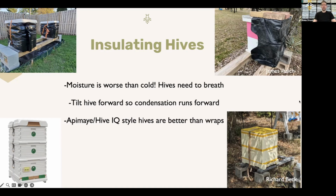The other thing is, these are all good examples of ways to insulate hives. Of course, the Apimaye hive or the Hive IQ, I like those better than any sort of a wrap. They're easier, but they're also insulated naturally, and they naturally have vents at the right places. And so you don't have to worry about that condensation. It's kind of the best of both worlds. You've got this insulated hive and you've got vents built in.